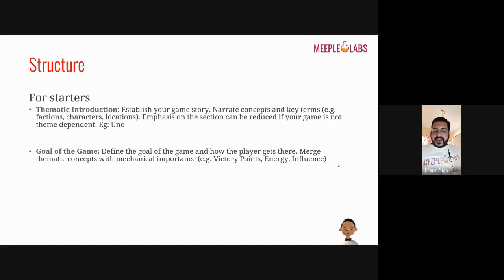So, for example, with Splendor, you say, okay, you're looking at attracting the eyes of merchants, and in order to do that, you're effectively a gem dealer or a gem collector who goes around collecting the best of gems. And once you've done that, you then present it to the merchants and you attract their eyes and you score those extra points. So that's how they link the theme to the actual scoring of the game itself, which is a key part of the game. So establish a story, tell people what the concepts are, narrate those concepts and narrate those key terms. So you want to definitely put out the key terms that you're going to be using in your game early on in the game.